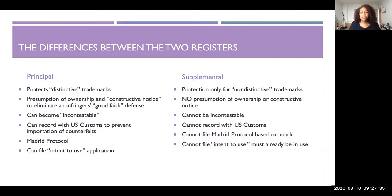There is a way that your mark, if it appears on the supplemental register, may eventually be able to move to the principal register after a certain period of time. It's generally after you've been able to prove that your mark has acquired distinctiveness, which means that people are familiar with your mark, they're familiar with the products and services that you offer, and it's well known in the market. So if you are originally placed on the supplemental register, you can reapply and have your mark eventually get approved for the principal register.